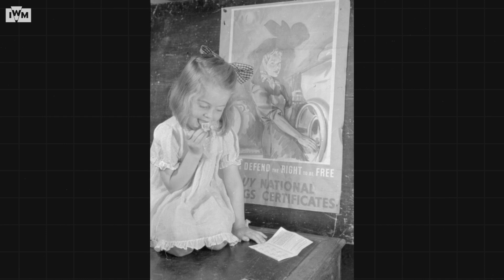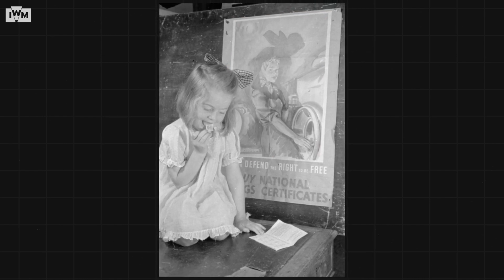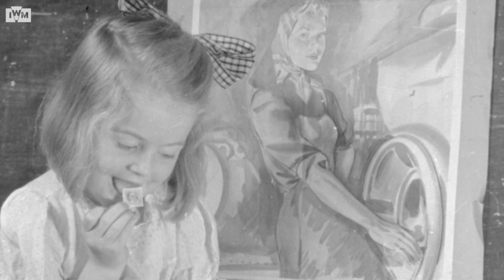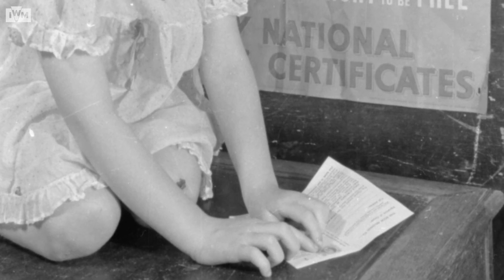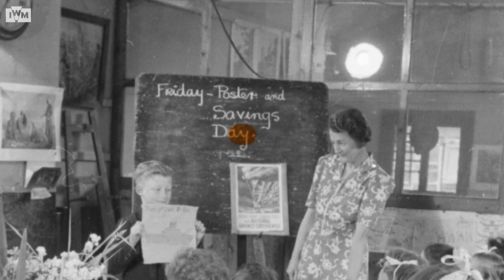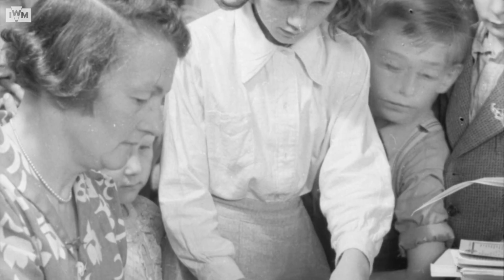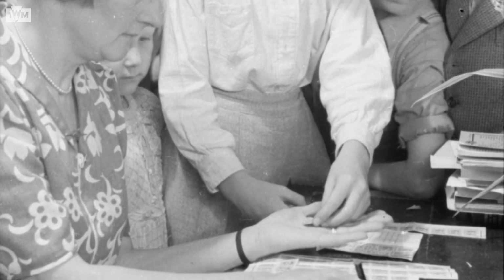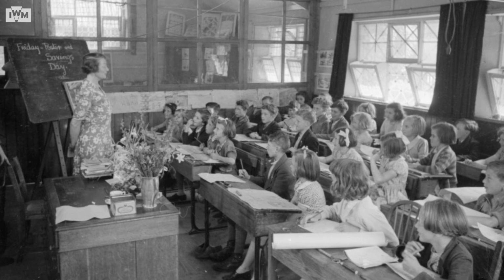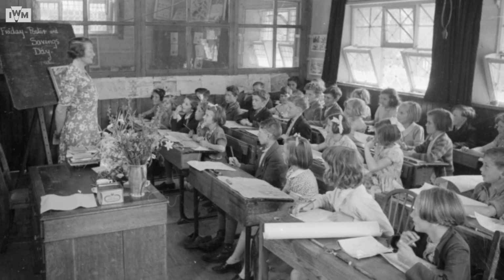In this image, we see that same poster behind 4-year-old Heather Scott. She's sticking one of those saving stamps into her booklet so she can save up for a war bond. It was Savings Day at her school in Oxfordshire, and this week, Heather and her classmates managed to raise £2, 6 shillings and 5 pence. But these images raise an important question. Why were children paying for the war effort?